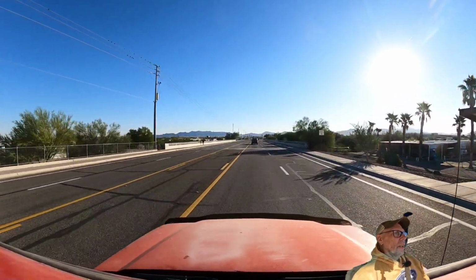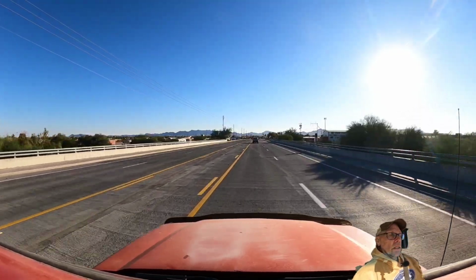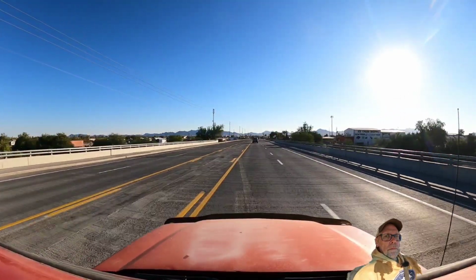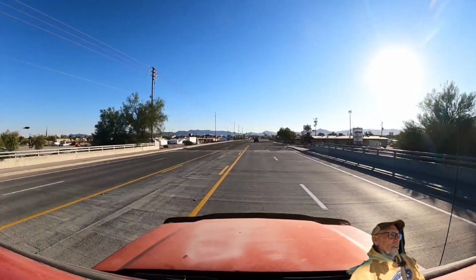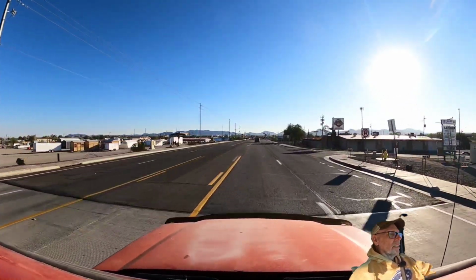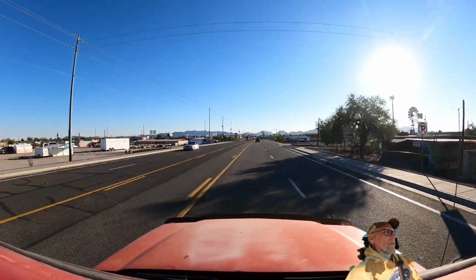A little brisk out today. It's supposed to get up to 76. It was 47 last night. So a little chilly. I turned on the diesel heater when I got out of bed this morning because it was a little chilly. I don't like hitting that cold floor in the morning.